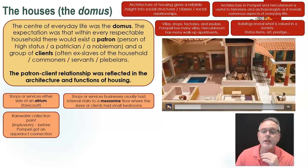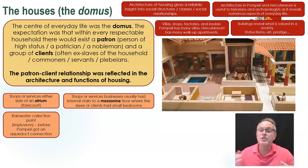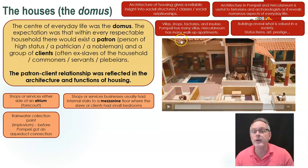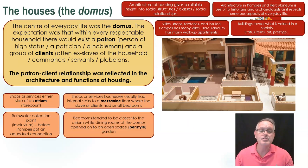There's a rainwater collection point here, the impluvium. Before Pompeii was connected to the aqueduct, this rainwater point, where water came off the tiled roofs and fell down, was essentially the water supply for the house. After Rome connected Pompeii to the aqueduct system, then the impluvium became really a decorative feature. All right, let's go to the next bit.